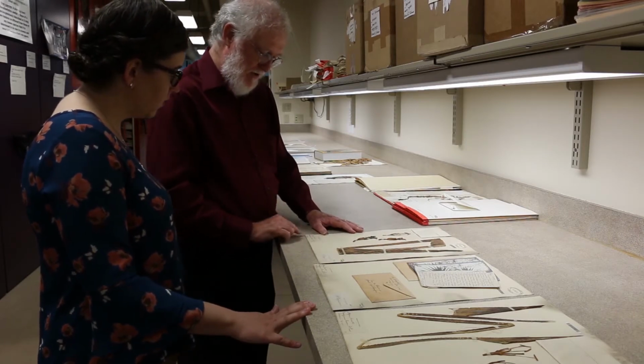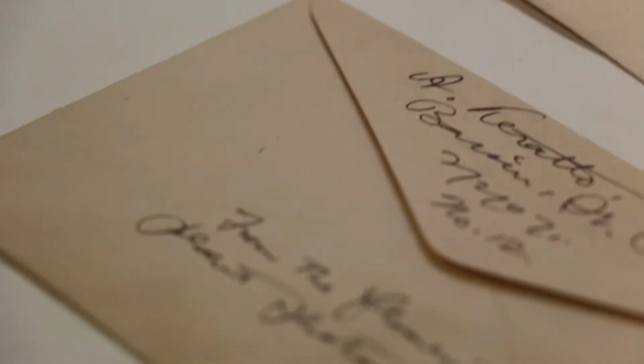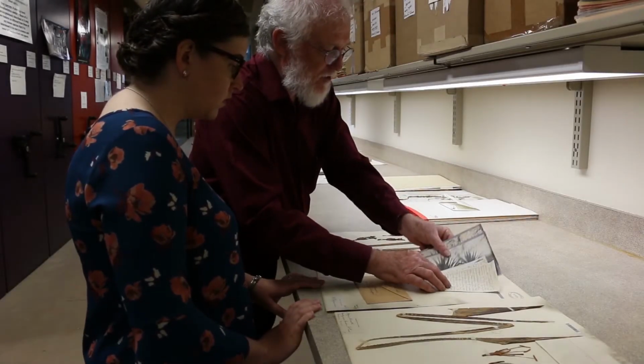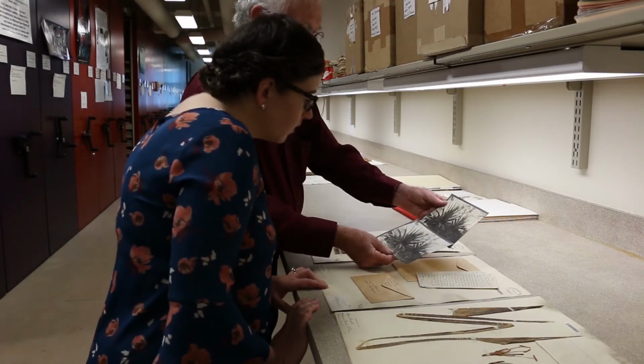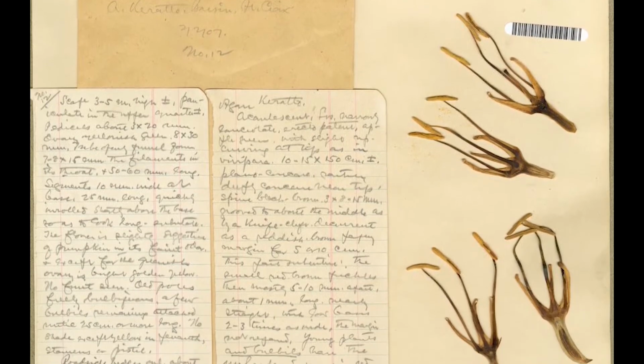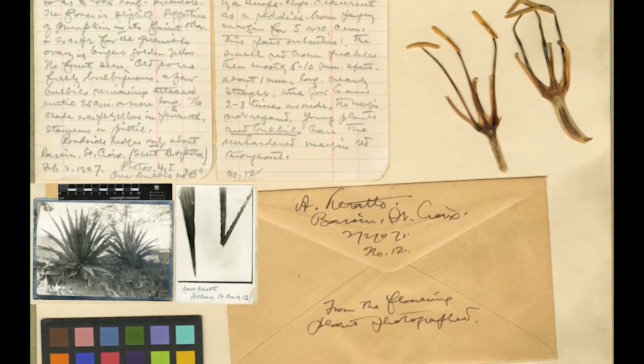The basic label tells where it was collected. This particular one was collected in St. Croix in the Caribbean by William Trelease in 1907. So each of the specimens has that label on it. In this case, there are additional components which provide more information. For example, there are photographs of the living plants that were taken in 1907. And there's also some additional photographs from another specimen and some notes that Trelease had taken.